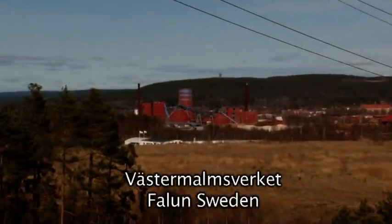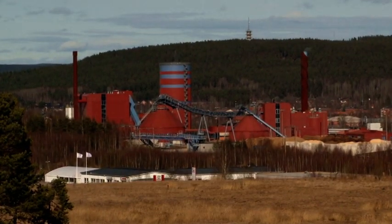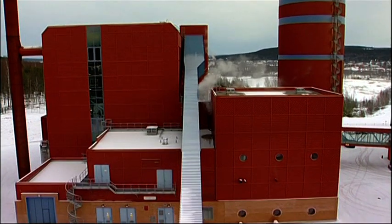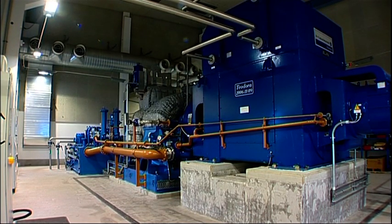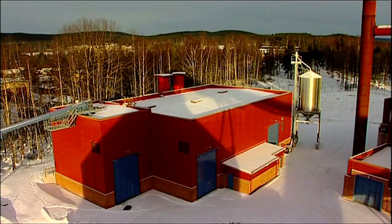This is Västermalmsverket in Falun in Sweden, a combined heat and power plant, CHP, belonging to the energy and water company Falun Energi och Vatten. Every year it provides 375 gigawatt hours of district heat and electricity for its customers in Falun. Here too is a newly built plant for the production of wood pellets.